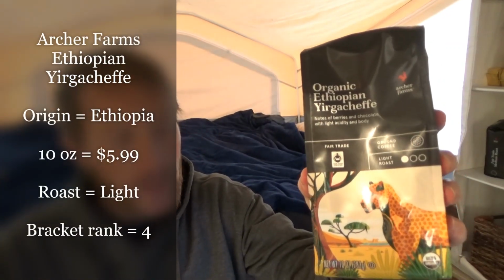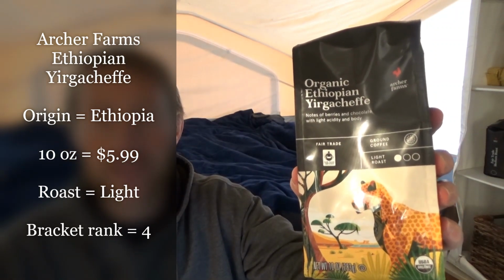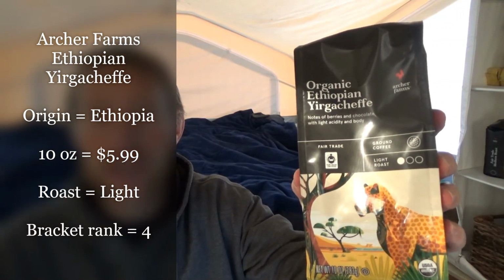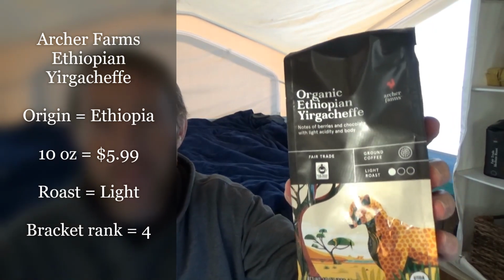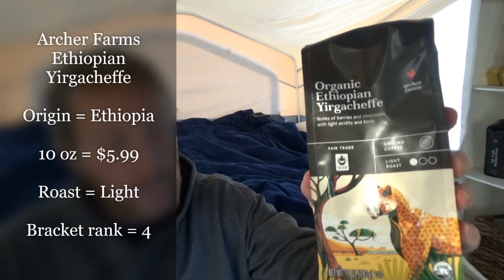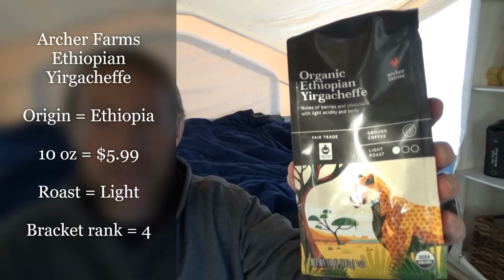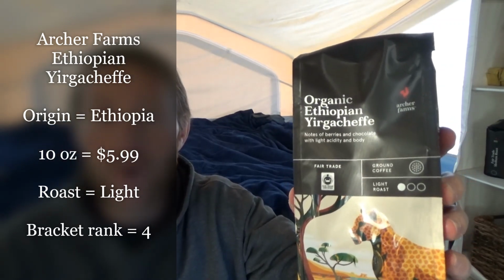First off, we have the Target brand of Archer Farms. This is Ethiopian Yirgacheffe. You gotta love a coffee name that I have to jump onto Google to find out the pronunciation of, but that's definitely what happened. So their origin is Ethiopia. 10 ounces goes for $5.99. It's a light roast, and they ranked number 4 in my brackets.